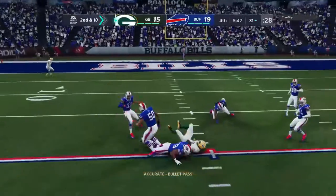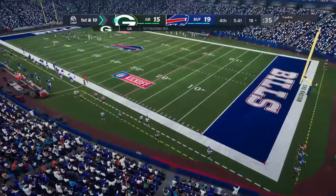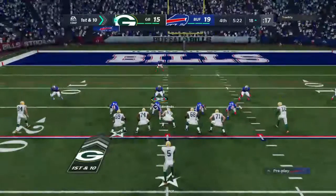The throw over the middle taken in. And he's got a first down as the tackle made at the Bills' 18. A gain of 13. It's a first down. 13 yards. So from inside the 20, here's 1st and 10 at the 18.